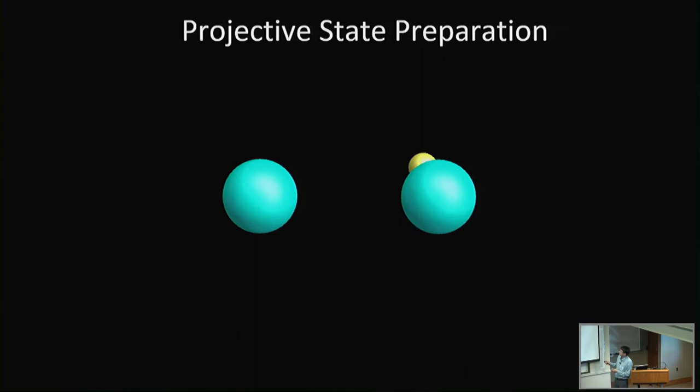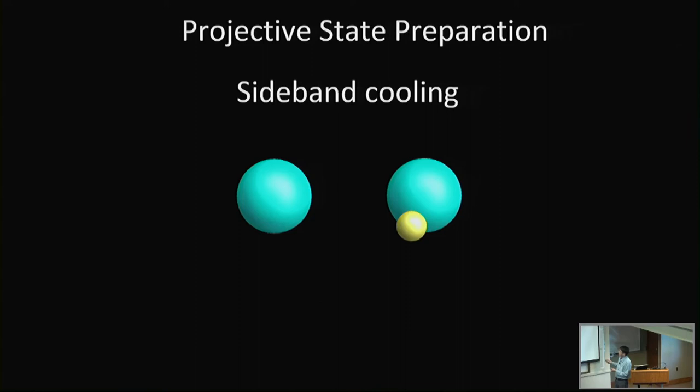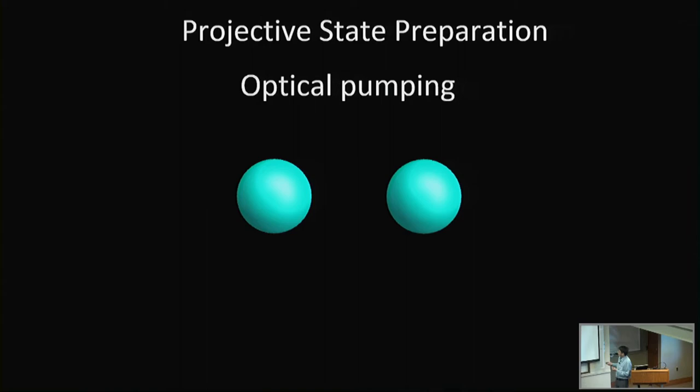The system starts with the atomic ion, molecular ion, and harmonic motion. And then for the molecule, we just don't know which rotational state it is in. We start the protocol by doing sideband cooling on the atomic ion, and the translational motion is in the motional ground state. And we just don't know which rotational state the molecule is in. And we can do optical pumping to try to align the molecular rotation. But at this point, we still don't know which speed it's rotating.